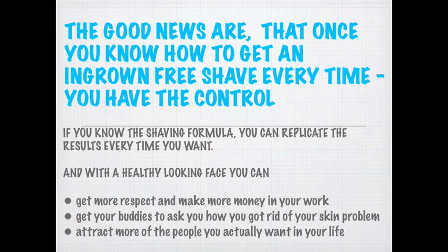The good news is that once you know how to get the ingrown hair free shave every time, you have the control. If you know the shaving formula, you can replicate the results every time you want. And with a healthy looking face, you can get more respect and make more money in your work. This is proven data, and you will see inside why.